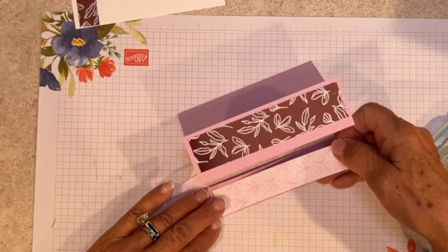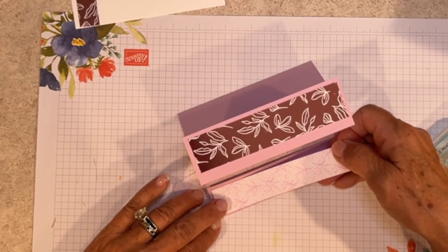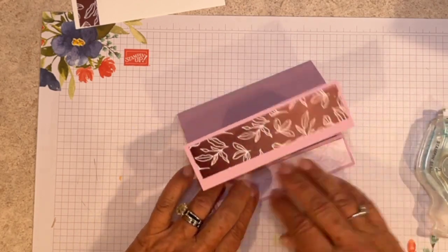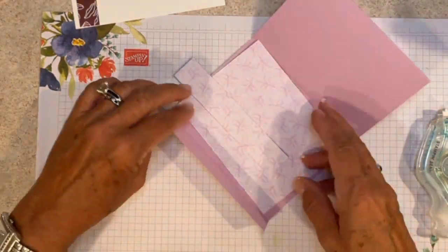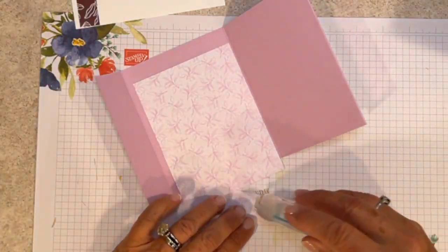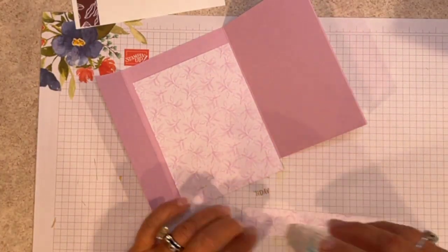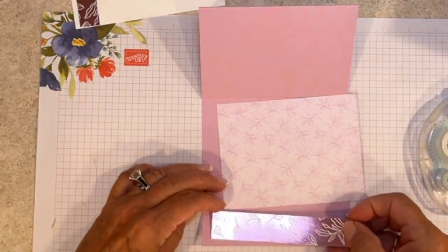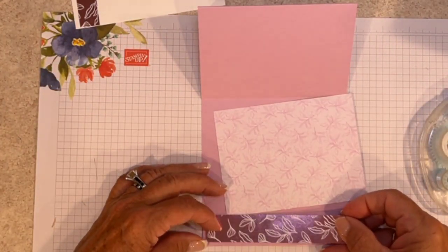And the color that I'm using here for my base is the Fresh Freesia. That was the in color from last year. So this will be the last year that Fresh Freesia will be around. How sad is that? Okay, I'm gonna put this in here.